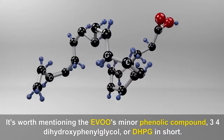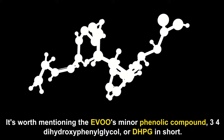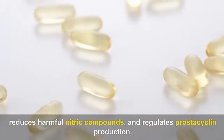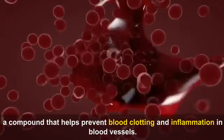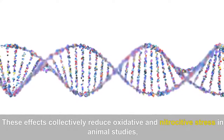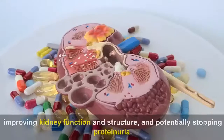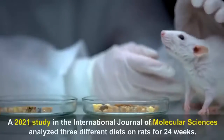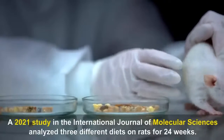It's worth mentioning the EVOO's minor phenolic compound, 3,4-dihydroxyphenylglycol, or DHPG in short. DHPG offers antioxidant benefits, reduces harmful nitric compounds, and regulates prostacyclin production, a compound that helps prevent blood clotting and inflammation in blood vessels. These effects collectively reduce oxidative and nitrosative stress in animal studies, improving kidney function and structure, and potentially stopping proteinuria.